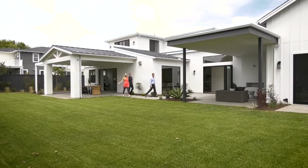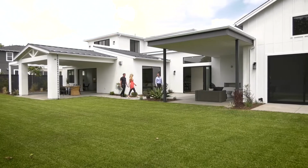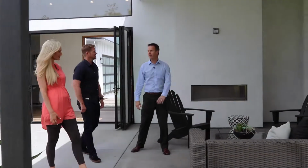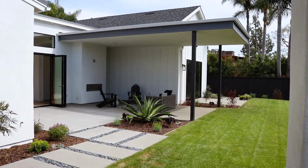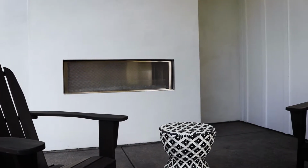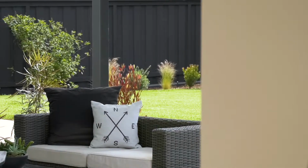One of the really cool features is this covered outdoor living area. You've got the fireplace out here, and this was really one of Derek's concepts on how to design it. We have the indoor fireplace vibe, but how nice being in California. We get this outdoor fireplace as well.